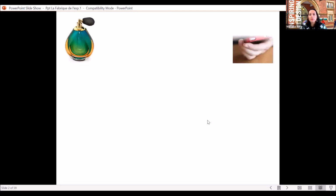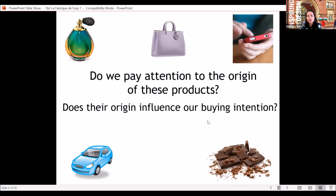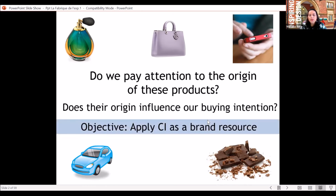So when we think about this kind of products, a perfume, a mobile phone, chocolate, a bag, do we pay attention to the origin of these products, or to the influence of the origin when we are thinking about buying it? We do know that there are many studies on country of origin image looking at how consumers use the country image as one important and relevant cue in the buying process. And it differs between product categories. But my aim today is to explore with you how country image can be used as a brand resource.